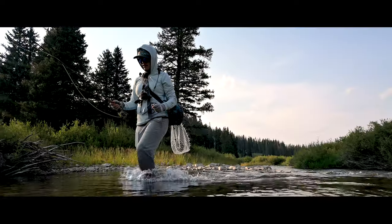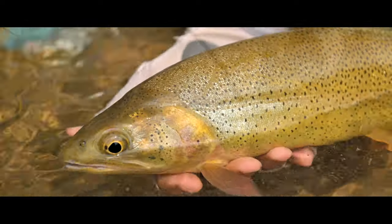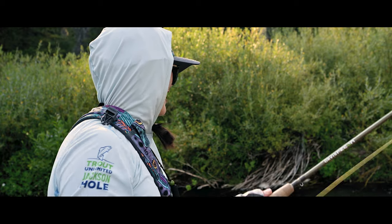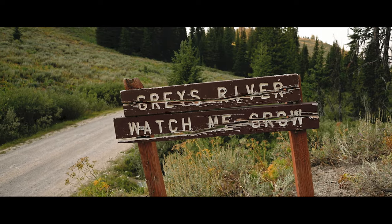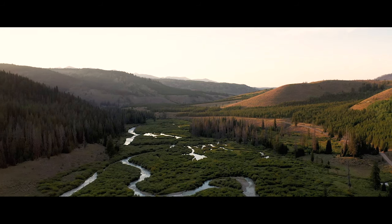In the future, with the warming climate, these headwater streams are going to be even that much more important to native cutthroat trout because they rely on cold water. And so knowing that we're working at the very headwaters of the Grays and then seeing that sign that says Grays River, watch me grow, it's pretty special to know that we're positively impacting 21 miles up here.